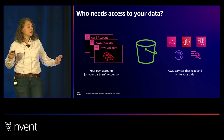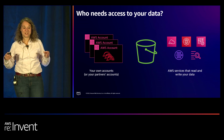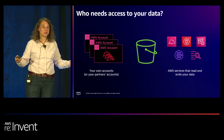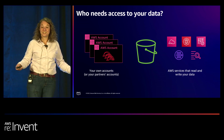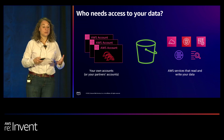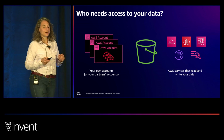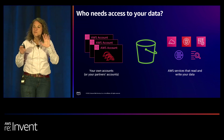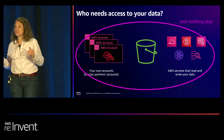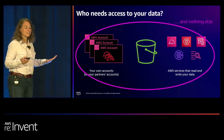And also AWS services. Loads of AWS services are integrated with S3 because it gives you that scalable storage, and so many AWS services work with data, right? Analytics, machine learning, observability services. CloudTrail, they all work with your S3 bucket. And basically, for most customers, you can draw a circle around this picture and say, I want to exclude everything else that isn't in this picture, right?